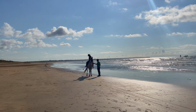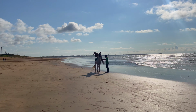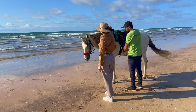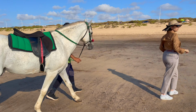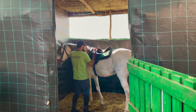I didn't plan for the horse ride today. I was thinking to just go for a walk by the beach. I decided to go for it at the last minute and it turned out to be a great decision. After this 1 hour ride, Antar was brought back to the stable and was taken care of by Rashid.